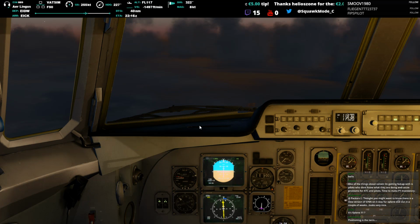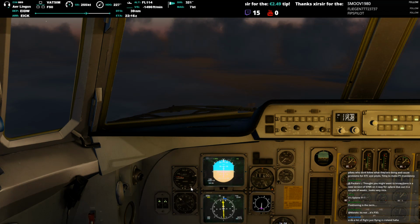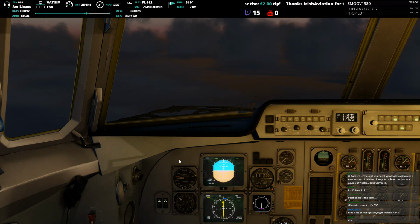Shannon, November 473 Lima Kilo requesting IFR to Shannon. November 473 Lima Kilo, good evening, Shannon Control. You are cleared to Shannon. Runway 17 is active. After departure, climb straight ahead, altitude 5,000 feet. Squawk 6663.